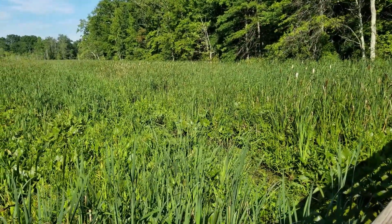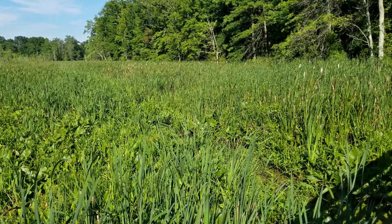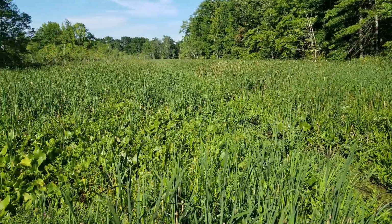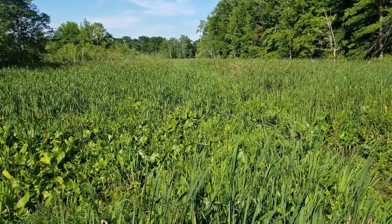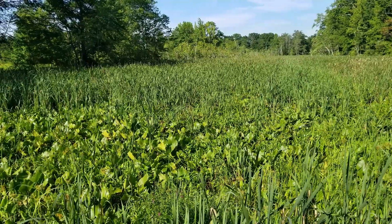It's sort of like the swamp is a sponge. It holds onto the water and gives water where it's needed when times get dry. One of the great functions of the swamp. So the cattail is an important part of that.